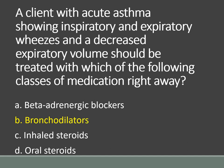bronchodilators. Bronchodilators are the first line of treatment for asthma because bronchoconstriction is the cause of reduced airflow. Beta adrenergic blockers aren't useful to treat asthma. It can actually cause bronchoconstriction. A type of beta adrenergic blocker or a beta blocker is metoprolol, labetalol, anything with a lol in it. But I will say there is a difference between selective beta blockers and non-selective beta blockers, but we'll get there a little bit later. Inhaled or oral steroids may be given to reduce the inflammation, but they aren't used for emergency relief.